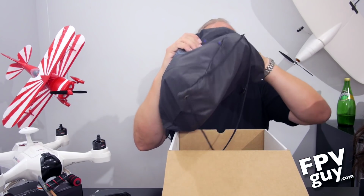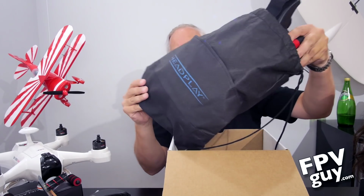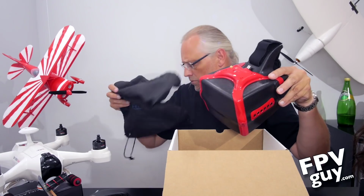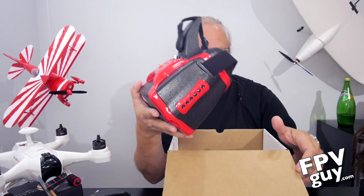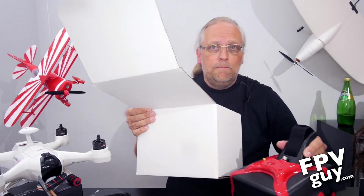In here is the main event. It comes in a nice little protective travel bag here. Is there anything else in there? Nope, nothing else in here. I'm gonna put the travel bag down. I think we're done looking at that. And let's put these down and just empty the box real quickly.